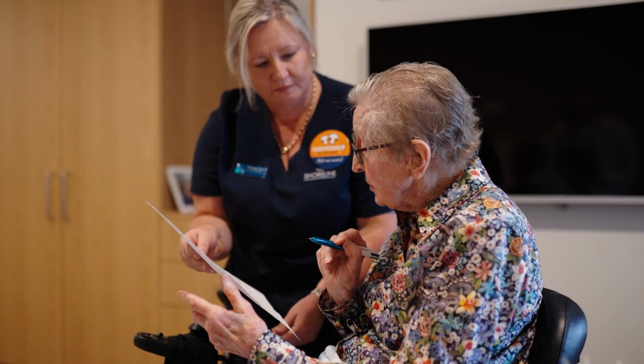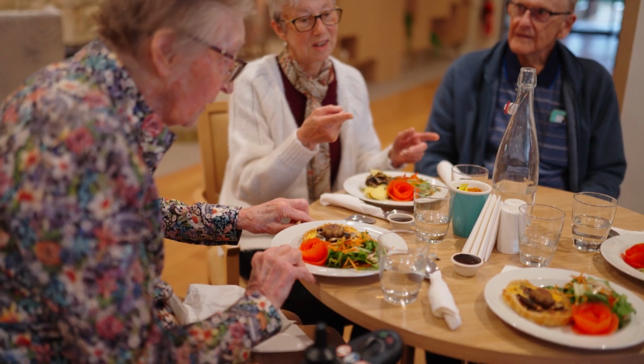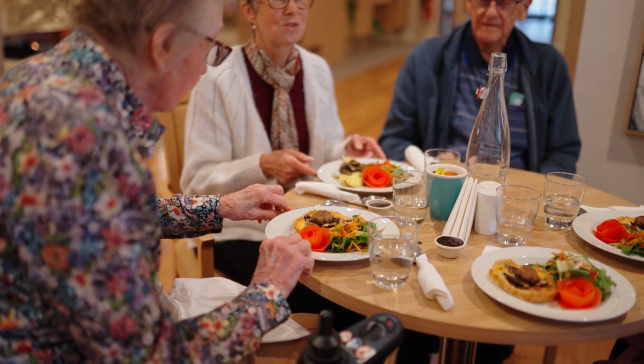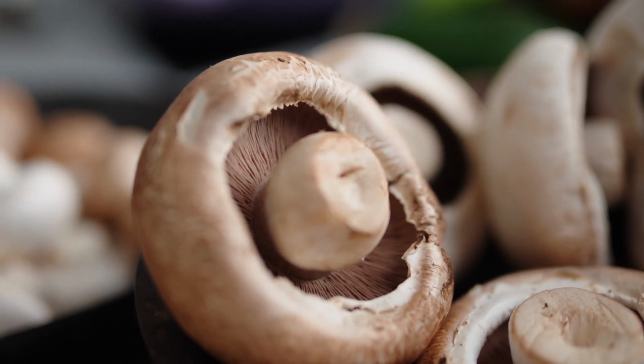The feasibility study for the MOM project, the Mushrooms on the Menu project, was to look at how easy and how practical it was to put UV exposed mushrooms onto the menu in aged care. And then we were looking at what their nutritional intake was prior, and then what their nutritional intake was post. So it's great to know that vitamin D mushrooms can solve the vitamin D deficiency problem, but we wanted to test the feasibility of actually adding it to the menu and seeing if people would consume it and if their intake would increase.